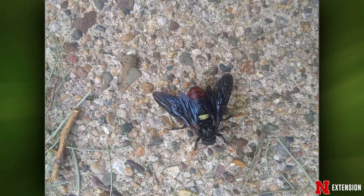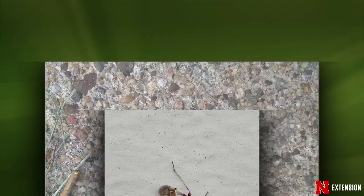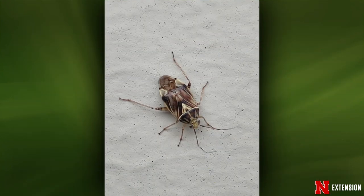Wow. All right. And finally, we have one from Lincoln. Found this on the siding of his house. He thought it was a tick because it was so little. Used a magnified picture. He said 5/16 of an inch and about 3/16 wide.